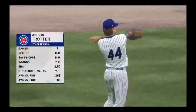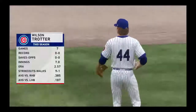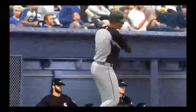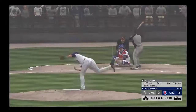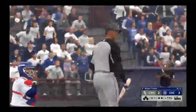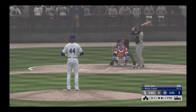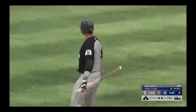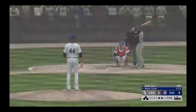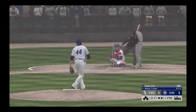Wilson Trotter is on to pitch from the bullpen now to start inning number 7. Number 44, Wilson Trotter. Ricky Vila is up off the bench as he'll pinch hit here to start inning number 7. Ripped down the first base line, but a foul ball here. 0-1. Now here's the pitch. Ball that's outside. Ball that's out.